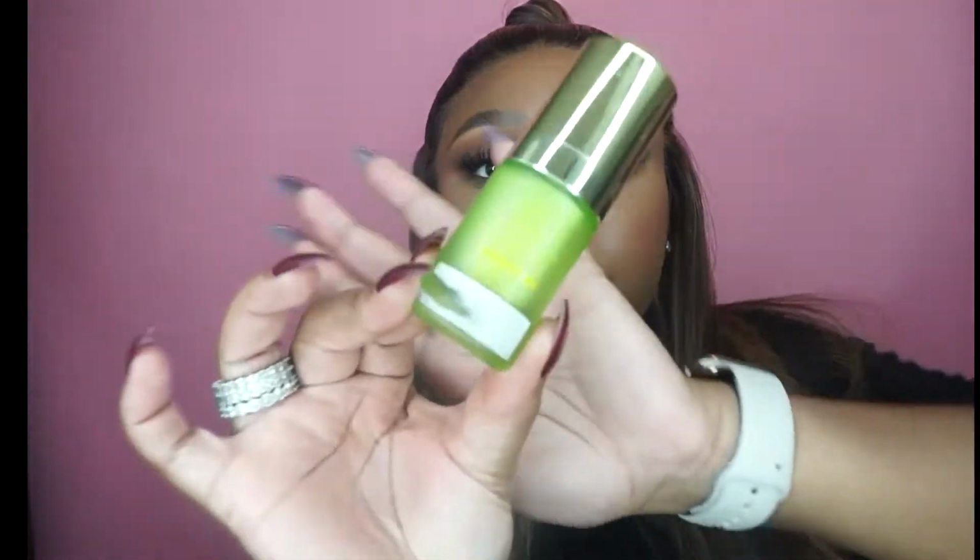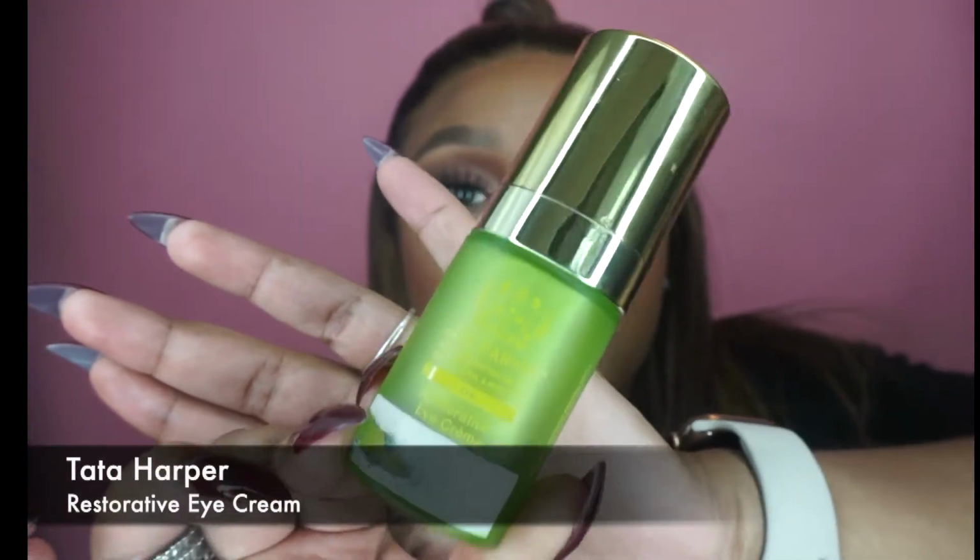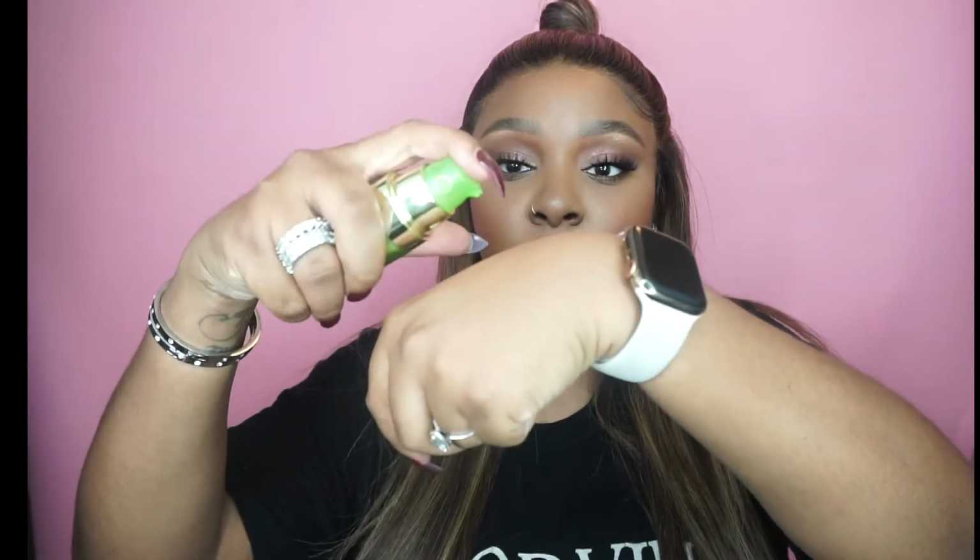Next thing I'm loving is the Tata Harper Restorative Eye Cream. I like this one better because it's lightweight for my under eyes. I tend to get milia bumps, which are these little tiny bumps under my eyes, if I use an eye cream that is too heavy. So I tend to like to use something that is a little bit more lightweight and like liquidy. It has a nice little pumper.